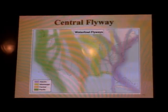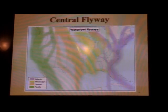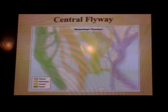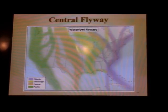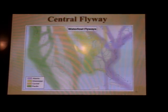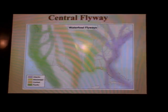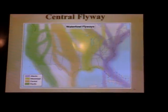Central Flyway. There's 4 big flyways in the United States, the Central and the Mississippi Flyway both cover part of Nebraska. We are in the middle of the Central Flyway. We cannot avoid that. All of us that do these big infrastructure projects, whether it's NPPD or any of the other utilities in Nebraska, have to deal with the fact that there are birds that move back and forth in the state. So what do we do and what can we do?